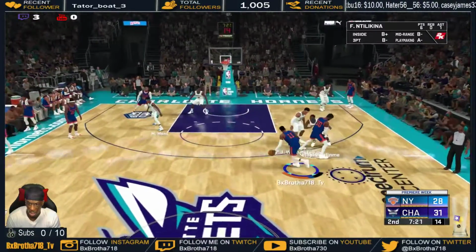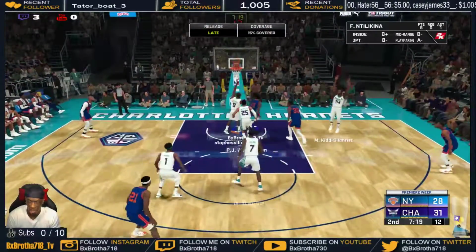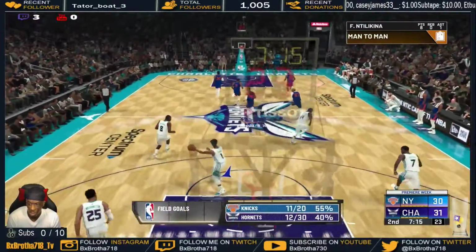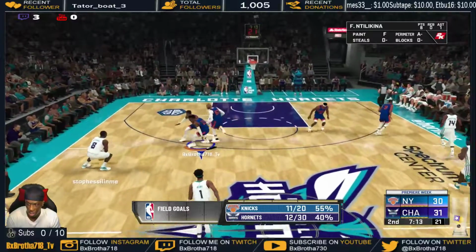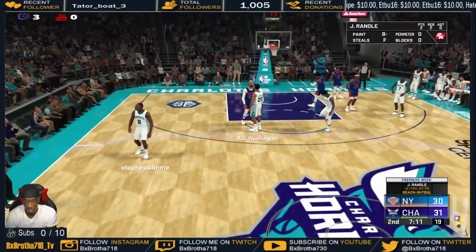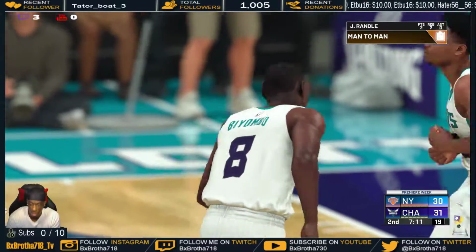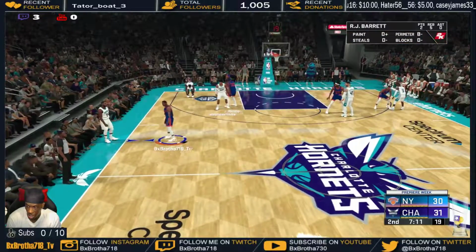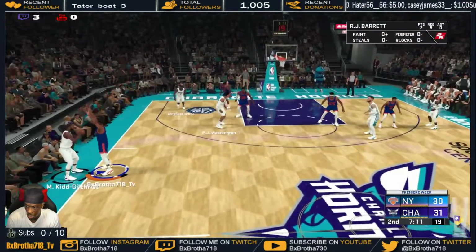Here's Ntilikina. 6 points for him. Happy to see that one go in for his second make in 5 attempts. In pick and roll situations, a point guard has got to demonstrate patience. Ntilikina does a great job there. And the call will be against Julius Randle. That's his first foul. Both teams deciding to change it up.